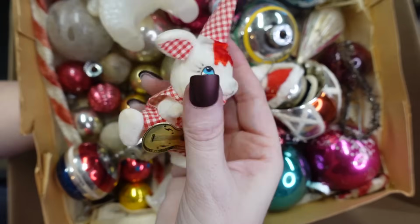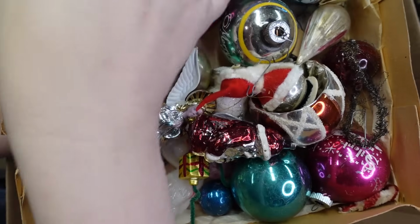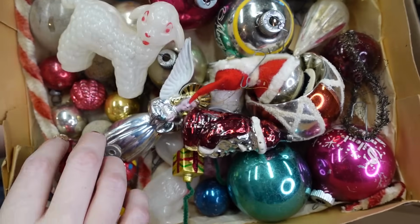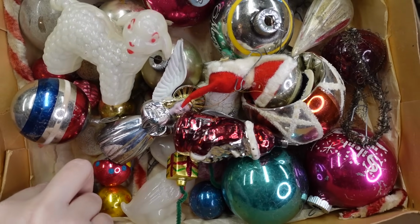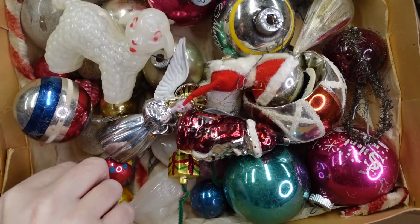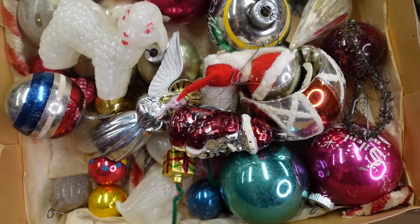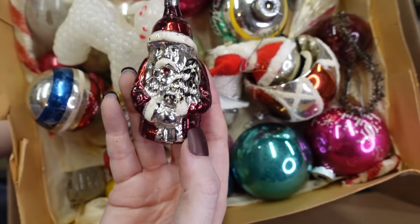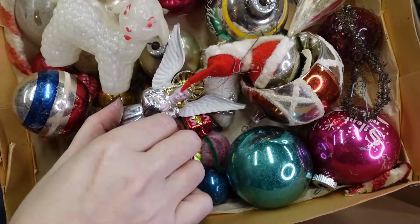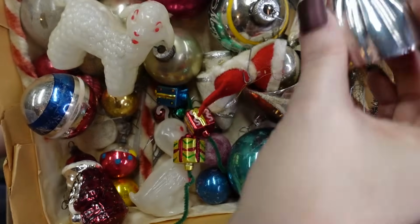This little flocked guy with his guitar. That's cute. Then we have some little ball ornaments down there. I think this one might be broken, or is that just open like that? Yeah, that one's broken. That's a shame. I figured there were probably going to be some broken pieces in here. We got a glass Santa. This little plastic angel.